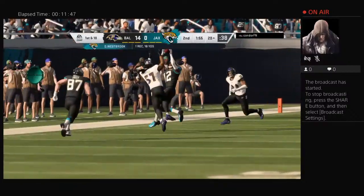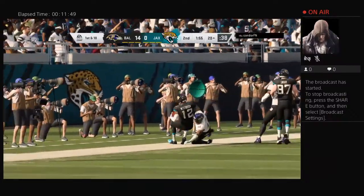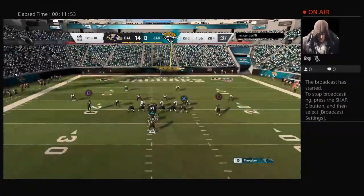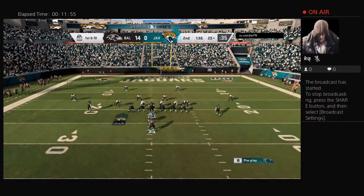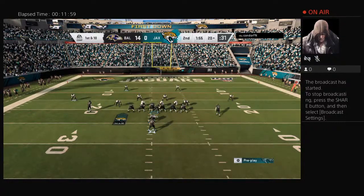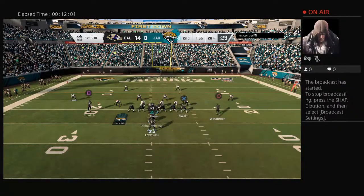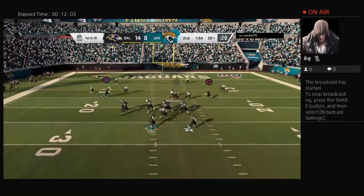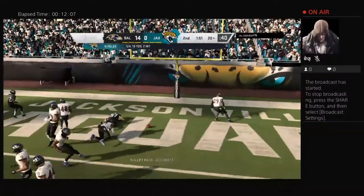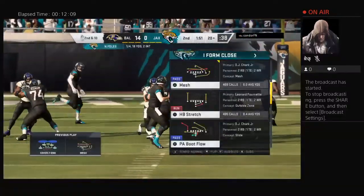I'm Brandon Gaudin. A big one there for the Jags. 18 yards, first down. The Jags with their first opportunity in the red zone. 1st and 10 right at the 20. Hey, Foxtrot. 57 to Mike. 57. Here's Foles. Toward the end zone, but that's going to wind up incomplete.